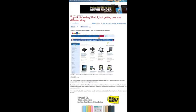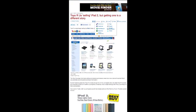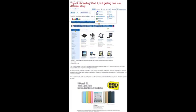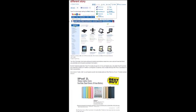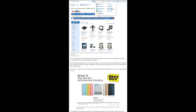So CNET, the website CNET, confirmed that Toys R Us are selling iPad 2s, but they warn getting one is a different story. They basically say that Toys R Us already sells a lot of iPad accessories, and they're going to be selling one. But they said don't expect to waltz into Toys R Us today and get one.